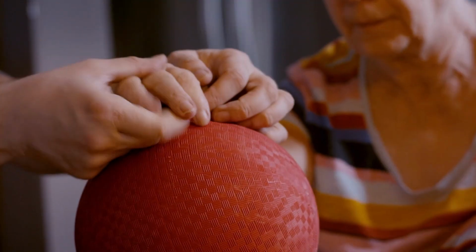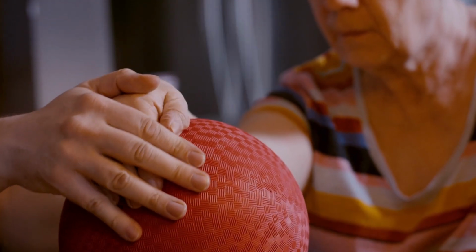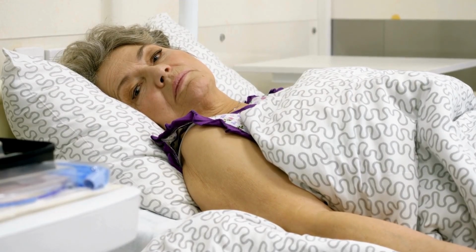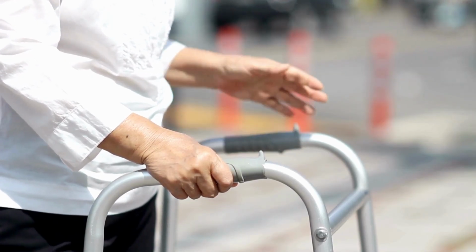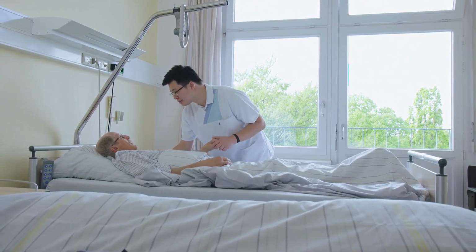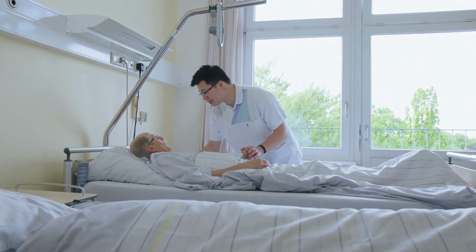Stroke can affect urinary and bowel control, resulting in incontinence or retention. A common long-term consequence of stroke is weakness or paralysis on one side of the body. This weakness can range from subtle impairments to complete paralysis, leaving the person unable to walk or even sit. Many individuals experience gait and balance issues, which increases the risk of falls. Bedridden individuals require a high level of care to prevent complications like bedsores, dehydration, and infections.